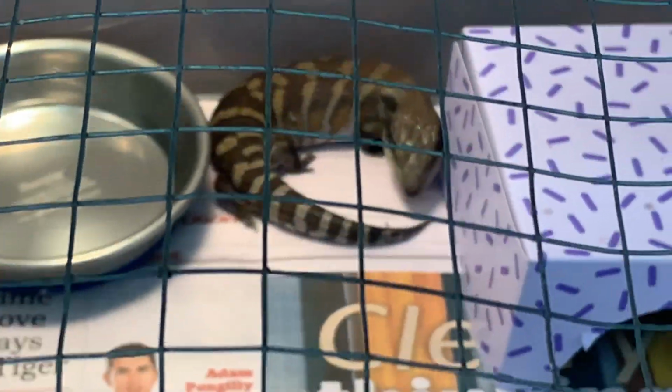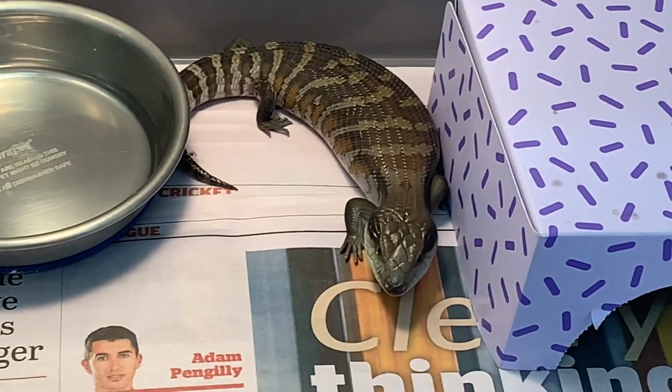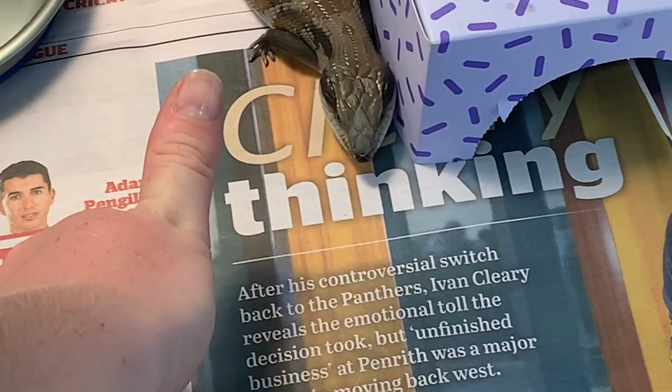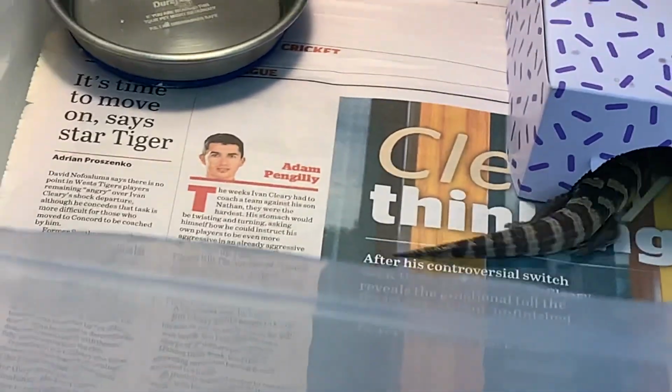And you're a survivor, aren't you? Yes, you are. A very pretty blue tongue. Just to give you a size comparison, that's my thumb next to his head. And he's very wild, which is great.